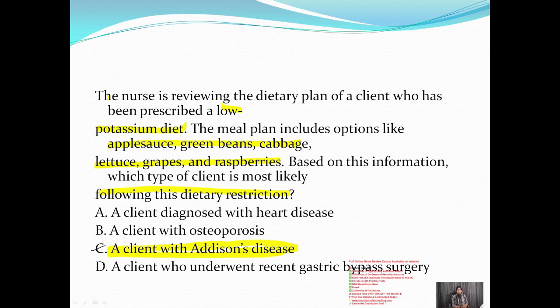Let's understand why the other choices are incorrect. A. Heart disease. While sodium restriction is common in heart disease, potassium restriction is not routine unless accompanied by renal complications. B. Osteoporosis. No link to potassium control here. Calcium and vitamin D are the dietary priorities. D. Gastric bypass. These clients typically follow a low-volume, nutrient-rich diet, but not specifically potassium-restricted. Nurses should routinely monitor potassium levels in clients with Addison's and reinforce low-potassium food choices. Clients may also require fludrocortisone to help regulate electrolyte balance.